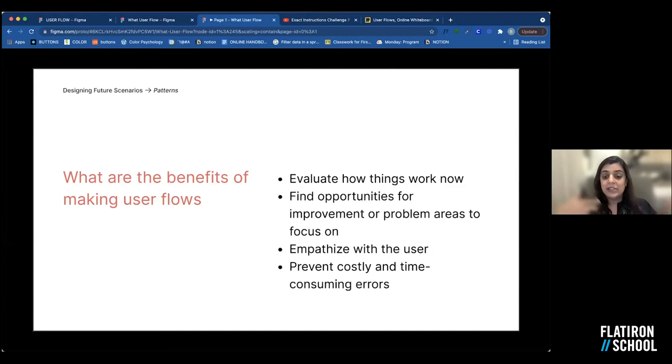And in doing these three things, we prevent costly and time-consuming errors, right? We don't make assumptions. We don't personalize and make it all about our problems, right? We don't just assume what a problem could be and start fixing it before actually figuring it out. And we don't assume what the process looks like today, okay?